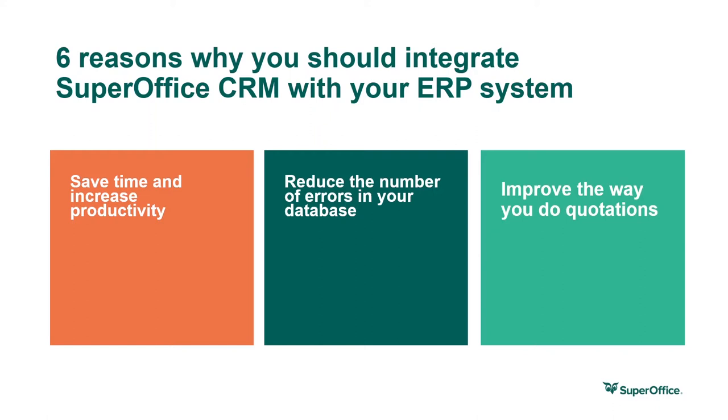And more so, using two systems may lead to costly errors, especially if a sale or a discount calculation is not right. So by automating this process, it will free the salesperson to do more valuable things and provide the customer with a more professional experience.